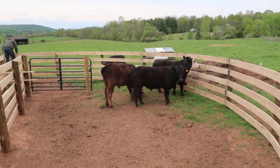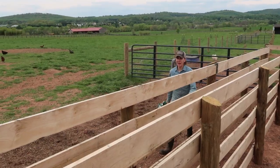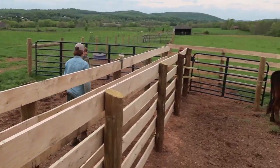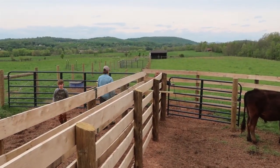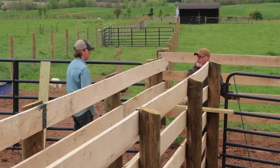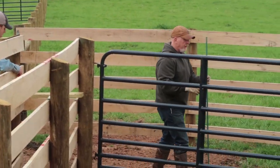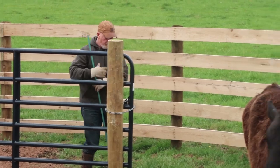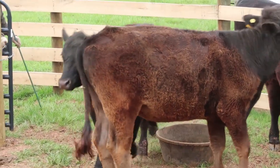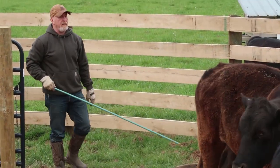Can I get that white face coming around here? No, okay. And rustle the bag if you have to. Pull this one out. Go ahead and get that one out. I put that outside because then he might want to come out. Dad, what do you want me to do? Okay. I'm gonna try to get the white face one turned around the right way.